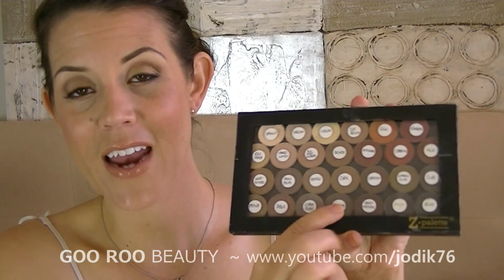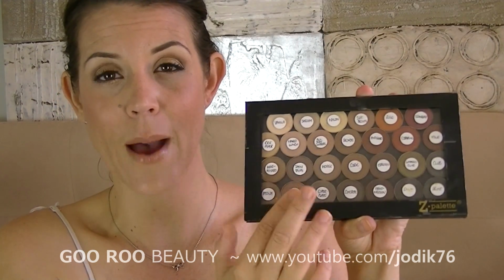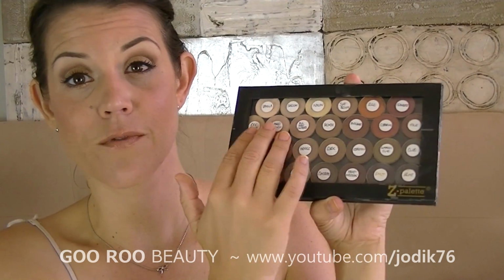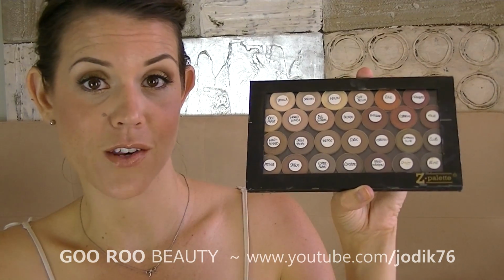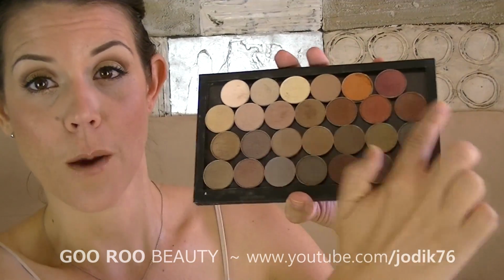The only thing about that is that you can peel them off and obviously re-stick another sticker if you move them around, but it's not easily changed. So I like this system for me as long as I don't move the colors around too much. So I'll basically just show you what shades I have in this palette from the top row across.